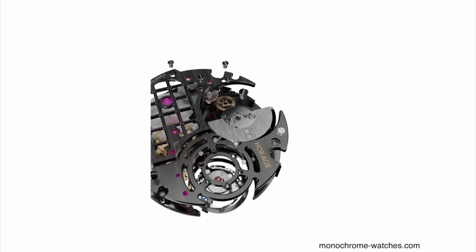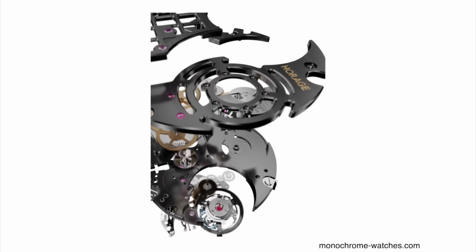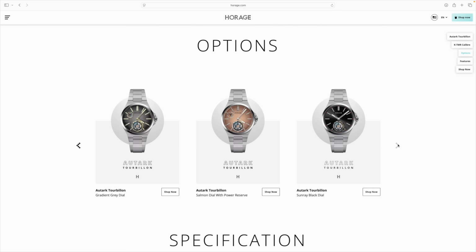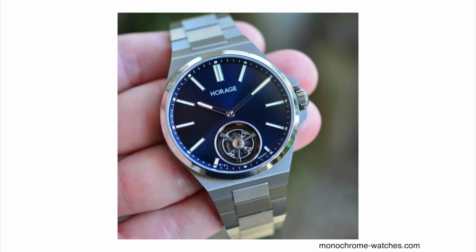There are a few different color combinations of this watch available. All of them come in a grade 5 titanium case. However, some dials feature a power reserve indicator at the 10 o'clock position. Other dial variations do not. My favorite is this blue dial. I think that looks really good. I like the grainy texture on it, and even the way the tourbillon complication is integrated into the dial really works.